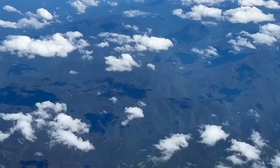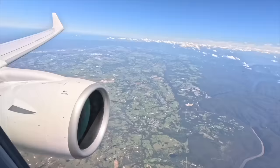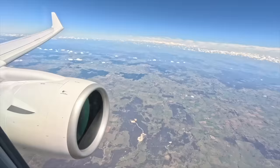The color is changing and shifting. I've never been to the middle of Australia. Many, many people living in Australia never get a chance to go there. So I'm very excited. I'm looking forward to it.